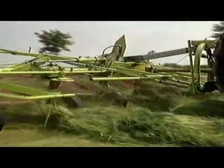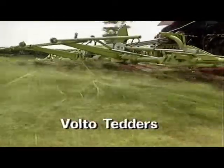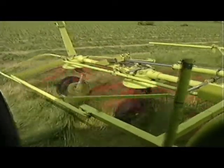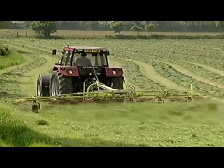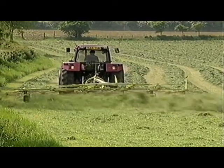When making hay or high dry matter silage, tedding has to be carried out quickly and the grass evenly distributed across the field for maximum forage quality and minimum wastage. Claas Volto tedders are designed for fast operation with a range of models compatible with the various mower widths, so making the right choice is important.